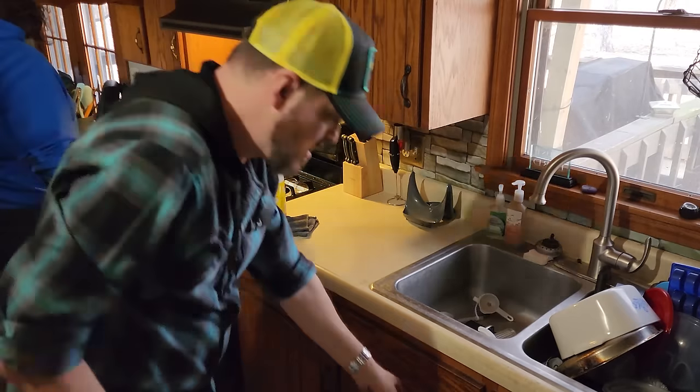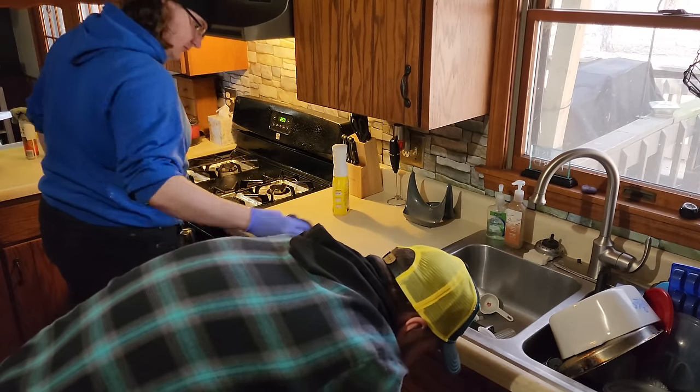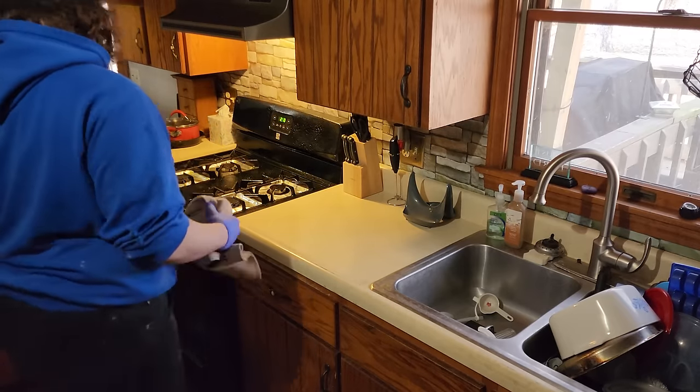I mean, after that, everything else is simple. We just wipe down some countertops, put extra things in whatever place we can find them.